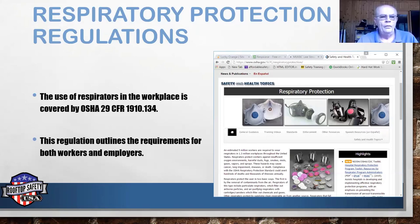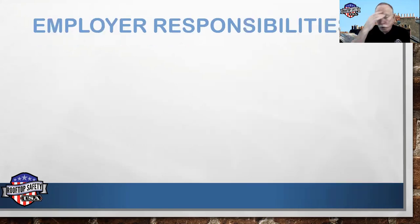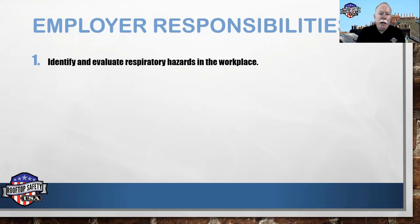OSHA has pretty extensive rules about the use of respirators. Those are covered in the General Industry Standards, 1910.134, and there are requirements in there for both employees and employers. Let's look at the employer responsibilities. Probably the most important thing is identifying and evaluating the respiratory hazards in the workplace. You have to do basically a job hazard analysis to find out what's out there that your folks are exposed to.